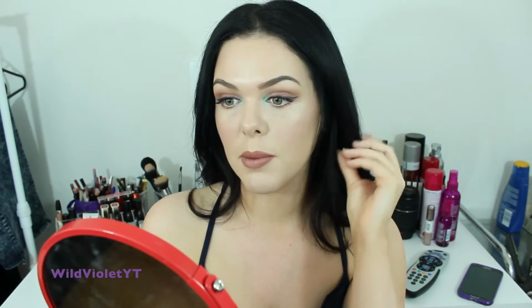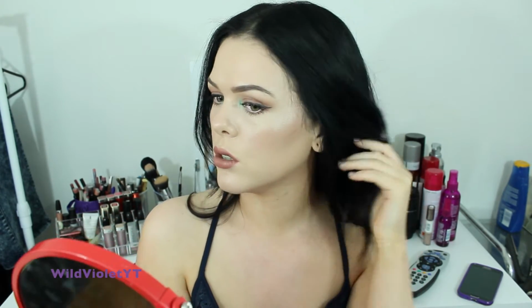The only thing that I'm really disappointed about is that there is a shine, a gleam in the center of my face, which looks actually quite lovely now. It's quite a nice dewy finish in the middle, but I know that that is going to get so oily over the day, so I am just going to pat on a bit of powder in those areas.